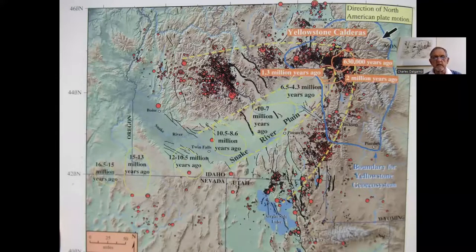Here we are. The green patch right in the center is the Snake River Plain, and within it, rather vaguely outlined here in yellow, are a series of calderas. There's the caldera, I suppose is the plural, those that are centered right in the top eastern region, marked as 630,000 years ago, 1.3 and 2 million years ago, effectively the three large ones that we discussed earlier.